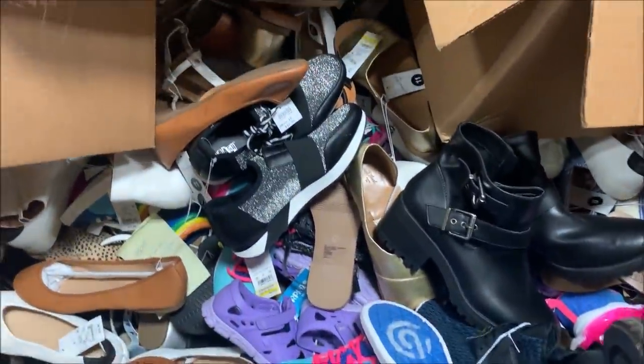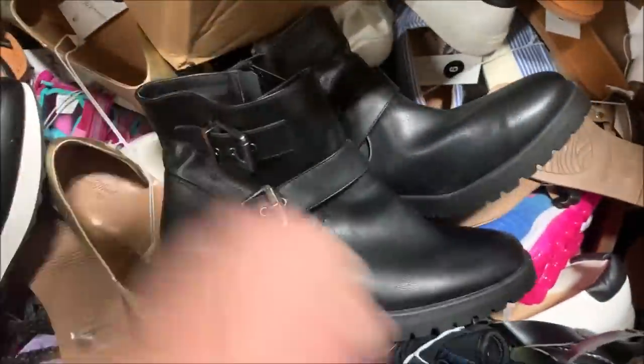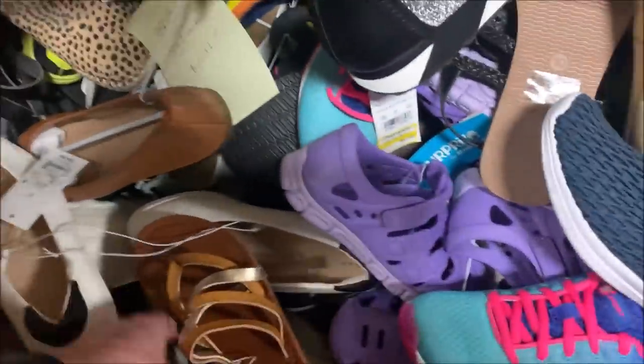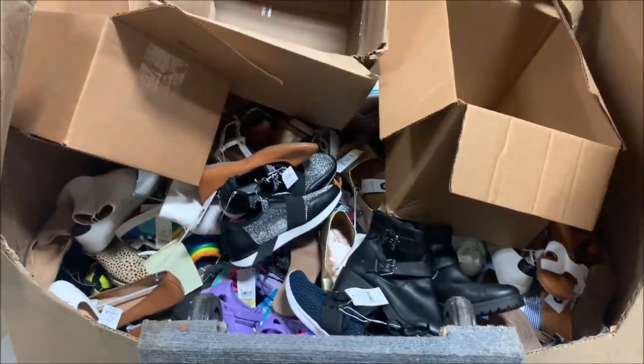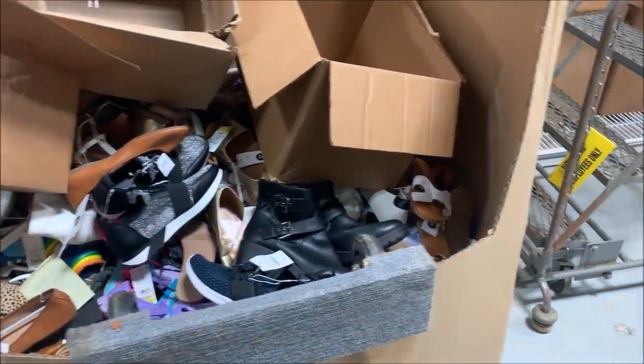This is count. I counted this out. I mean, look at this. $34.99. These are some nice boots right here. $36.99. $24.99. Let's see, $15.99. You're telling me you can't make money on these with shipping $2.50 a pair.